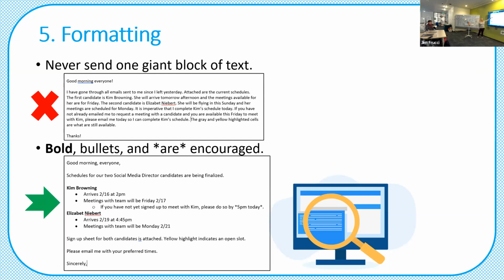All right, so if we take the same content and redesign it, for example, you can see schedules for our two social media director candidates are being finalized. Here's Kim's schedule, here's Elizabeth. This was all in here.